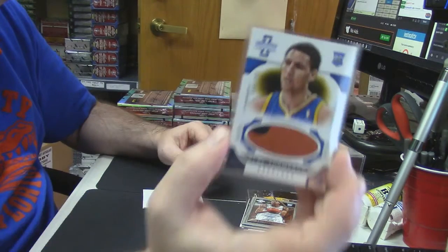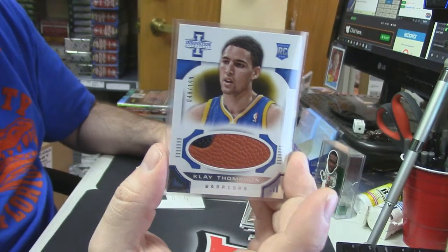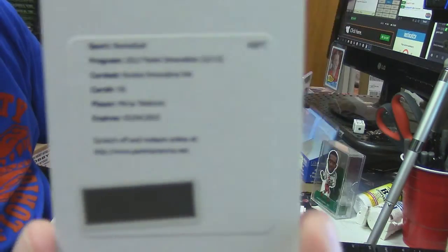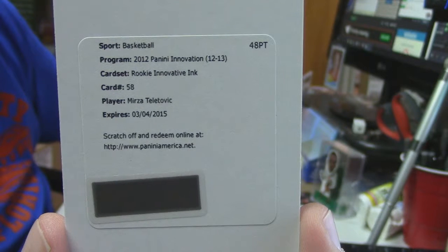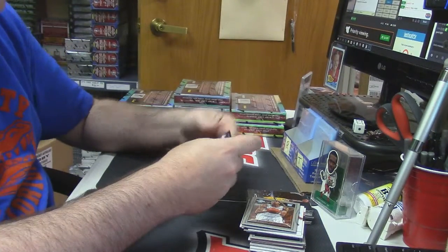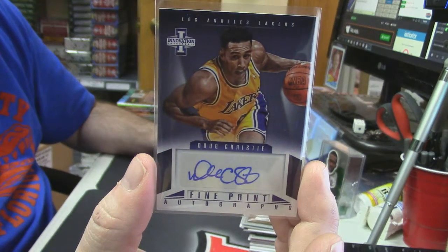But 48/199, 2 color basketball swatch for Klay Thompson. He's pretty good. He's decent. Rookie Innovative Ink. Don't get too excited. Mirza Teletovic. And for the Los Angeles Lakers, Doug Christie.